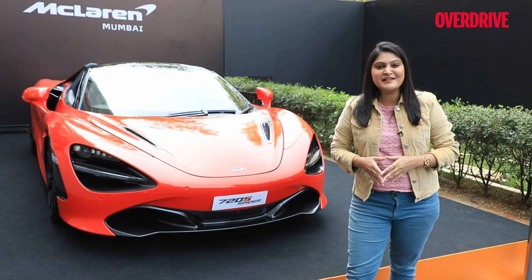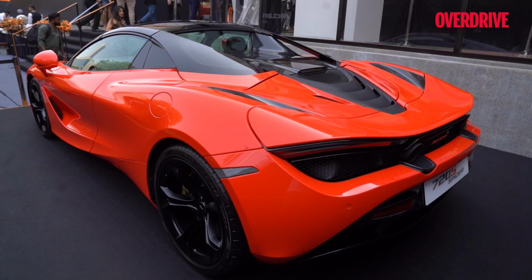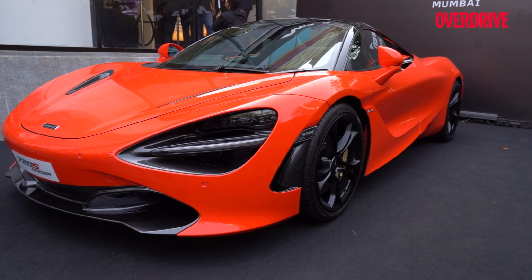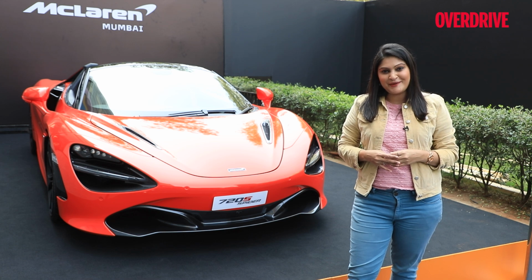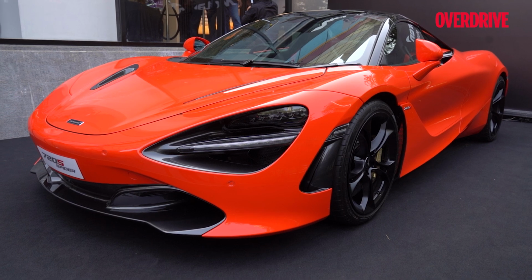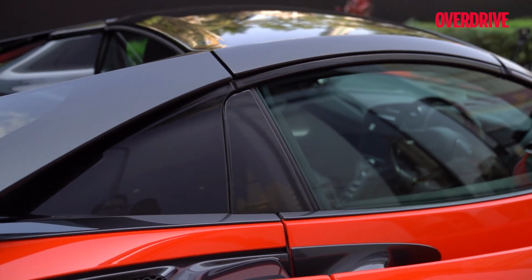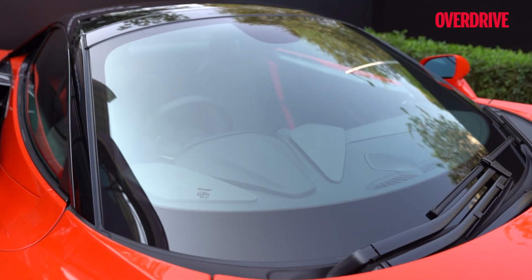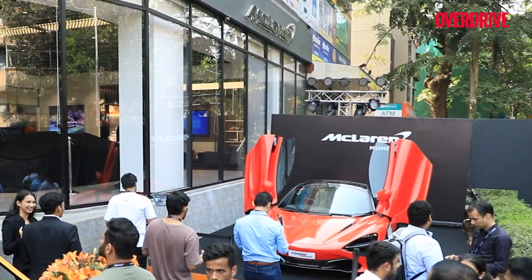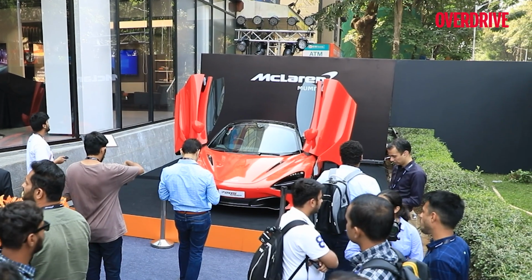What you see right behind me is the McLaren 720S Spider, and it is a race car for the road. And it is also the best-selling model globally, and it's not hard to see why. The 720S is the core model in McLaren Super Series, and every curve and form is shaped to manage airflow. What adds to the visual drama of this charismatic supercar are the butterfly doors.